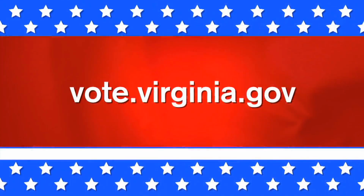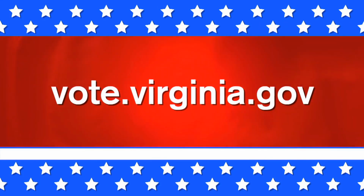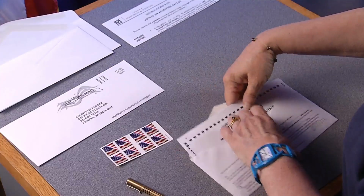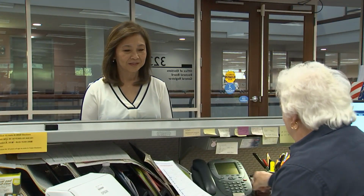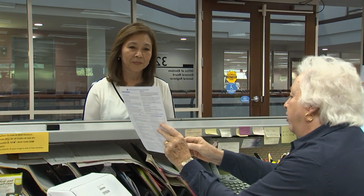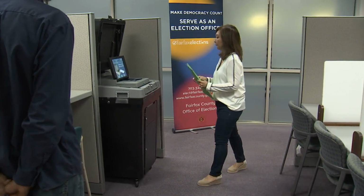If you would like to do it by mail, you can go to vote.virginia.gov and apply for an absentee application there on the site, or you can mail an application to us, and we will mail you a ballot. Absentee voting begins 45 days prior to the election. For in-person, you just come to the in-person site and fill out an application, and then you'd be able to vote in person that day.